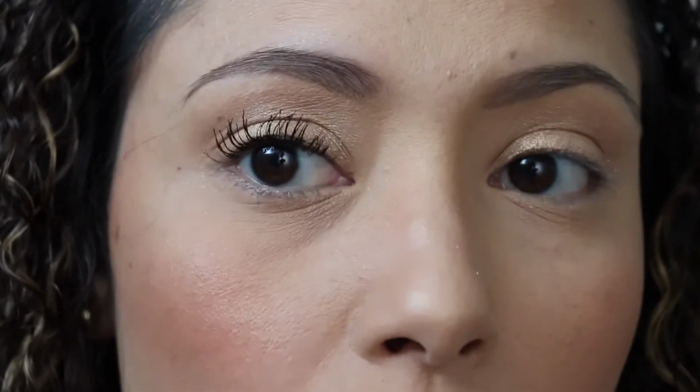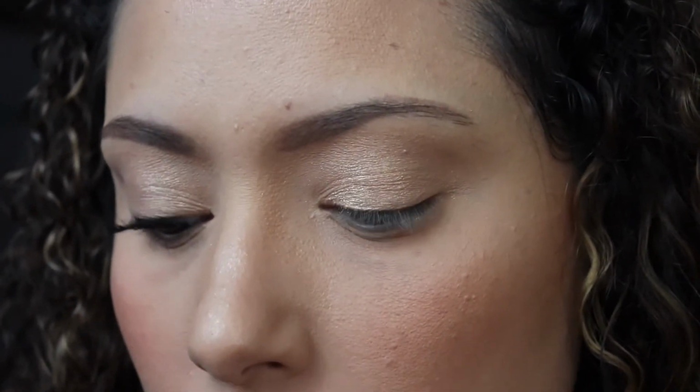What I do like so far is that it is doing a good job at separating each lash and they're not clumping together, okay? Alright, so for the very last coat, I'm going to try the long bristles.